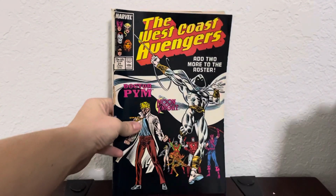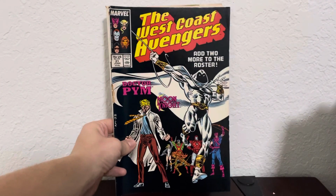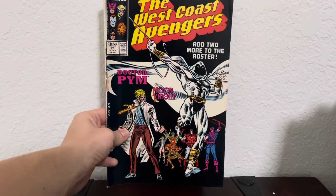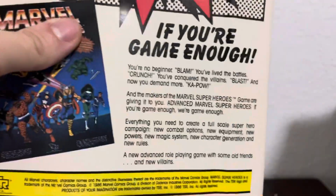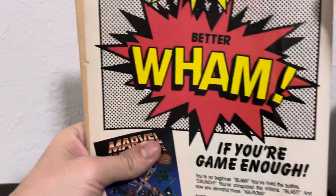Then last but not least, this one, really bad shape too, but pretty cool. This is West Coast Avengers number 21, and this is when Moon Knight joins the West Coast Avengers. Like I said, this one's similar to the Marvel Age. The spine just wants to fall off, so I can't wait for my bags and boards to come in so I can sleeve those, because I'm very scared it's going to get even worse and you can't even see the cover.